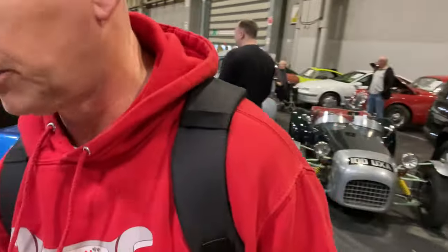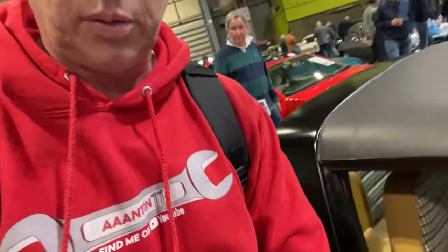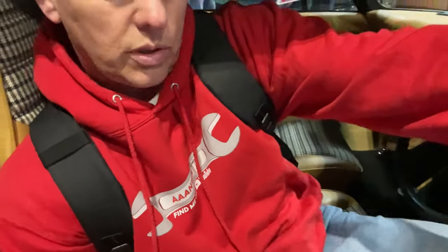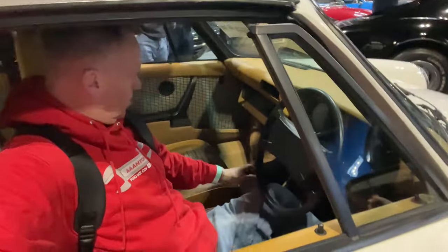It's not got the whale tail on it, but I think that's the SP, isn't it? This though is nice. Oh yeah. Oh, the door's going to go in it. That Subaru, better be careful of that. Oh, just pull it over. Oh my God.